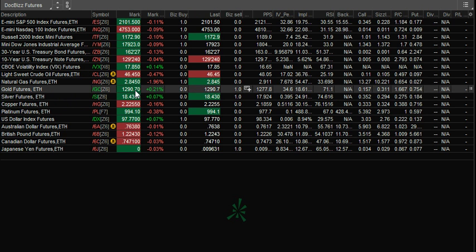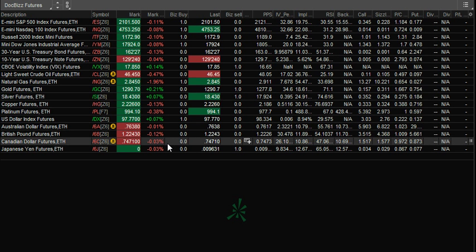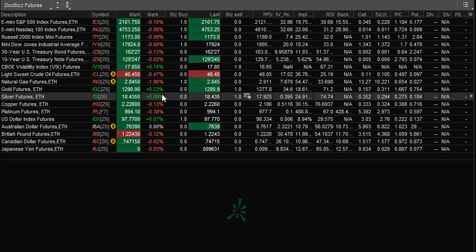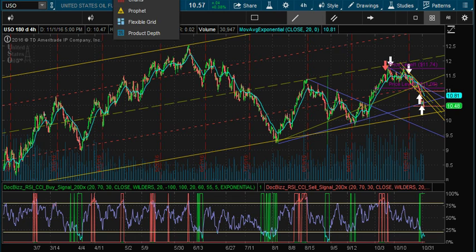It's a good sign as far as gold goes, but with the rest of the markets being all red, it's not a great sign when all the defensive stocks, safe havens let's call it, are green. And the pound is holding 122.4. Let's take a look at the charts.